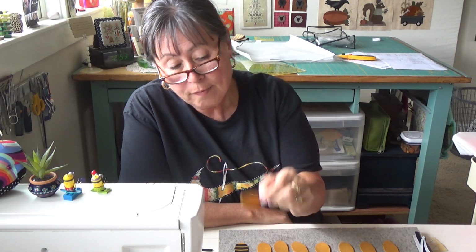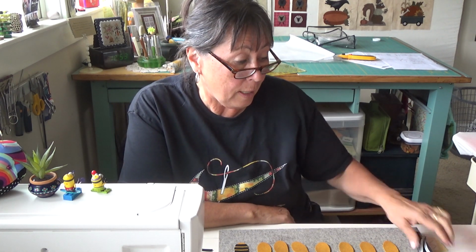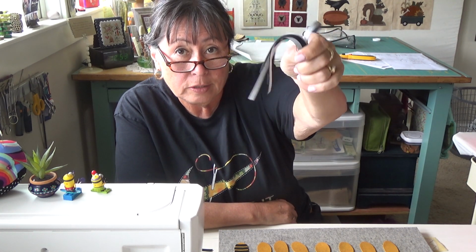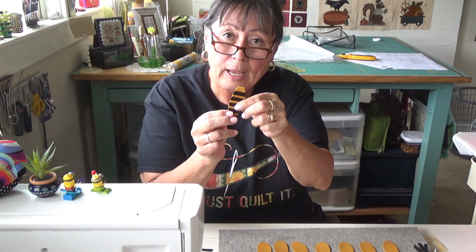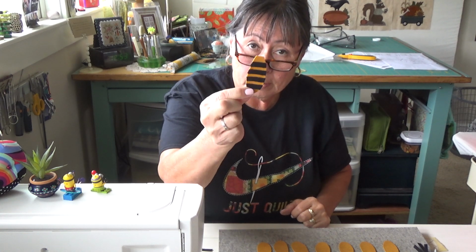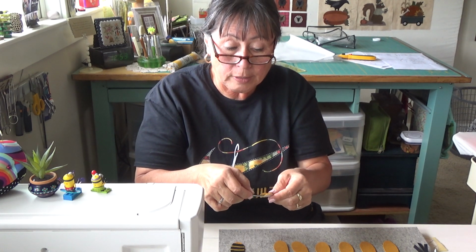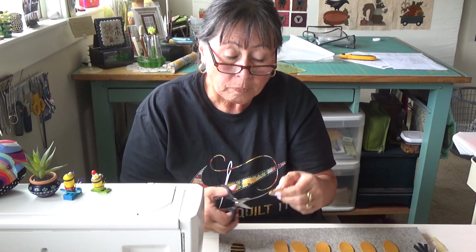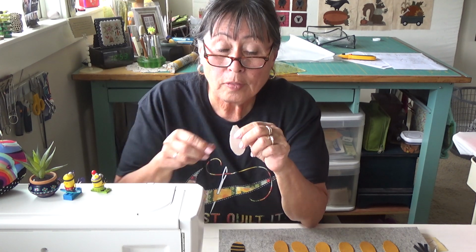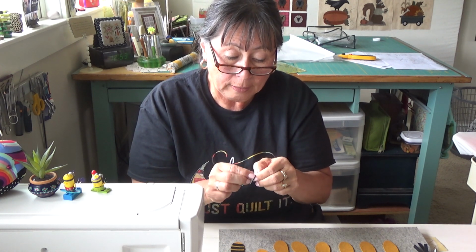I want to show you how I decided to do the bee bodies. So I have my bee bodies all cut out, and I have them laid out on my wool mat. And I have the little stripes all stripped up with fusible on the back of them. And so I've been cutting out the stripes as I lay them on the body. So I'm laying it across the body, and then I'm slicing it off, leaving the fusible on the back of the bee body, but taking the fusible off of the little black stripe. And then I lay it on there.